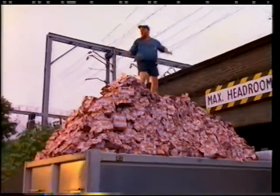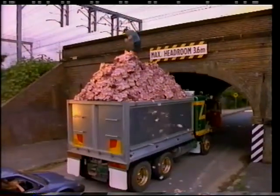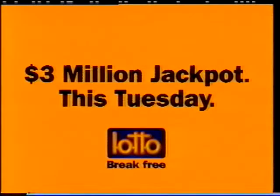Looks like another big Oz Lotto jackpot this Tuesday. I want to break free. I want to break free.